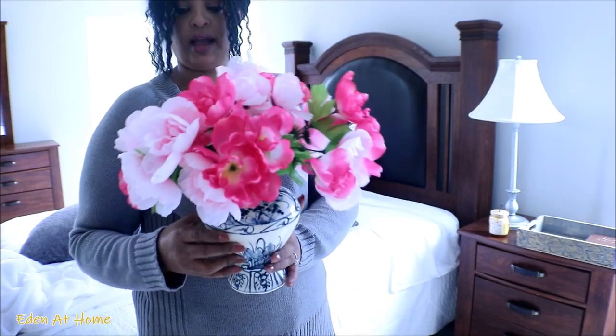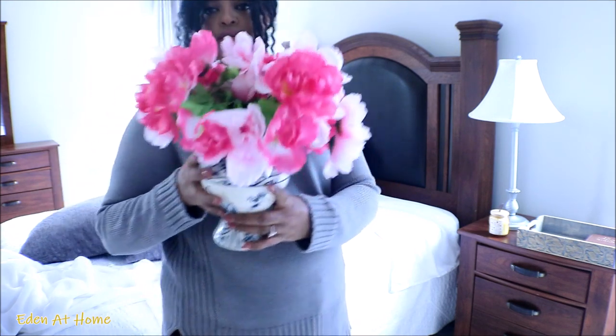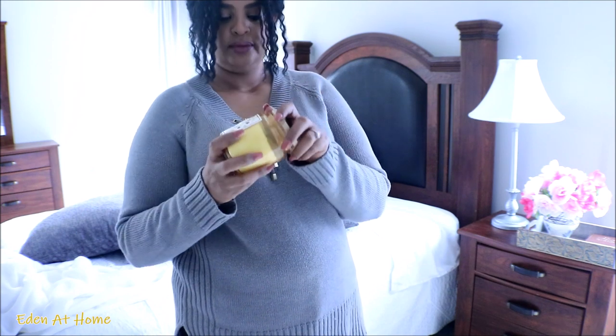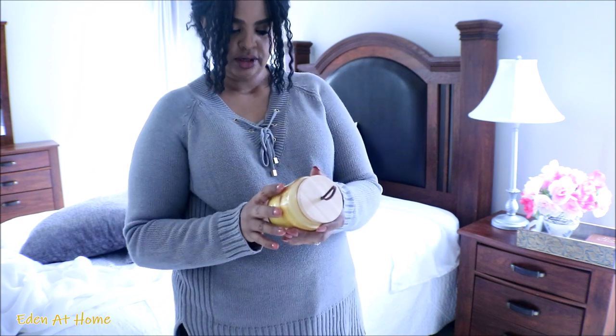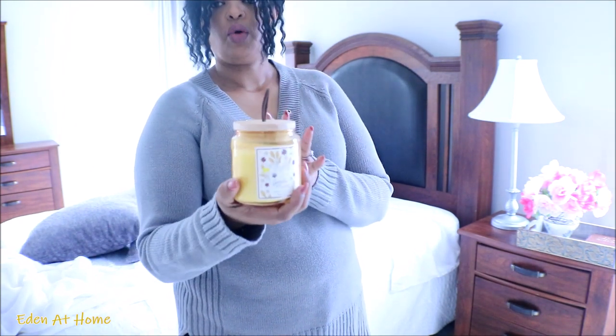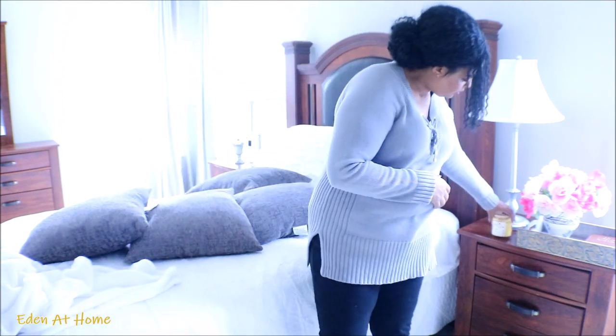Flowers. This is hot pink and pink. This is very nice for fall time. Use a fall candle. This is from Target. I got it last year. This is Garden Mum's. It's called Fall. Okay, so I'm gonna use that one.